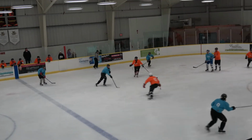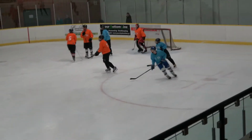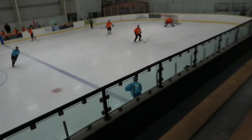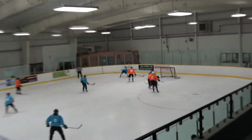Back to the line. They're going to take the shot right to the front of the net. Quick save there from the goalie. Neely trying to control his man there, number 14 on the other side. Up there for number 7, cutting in, trying to take the shot. Nice right pad save there by the Orange goalie.